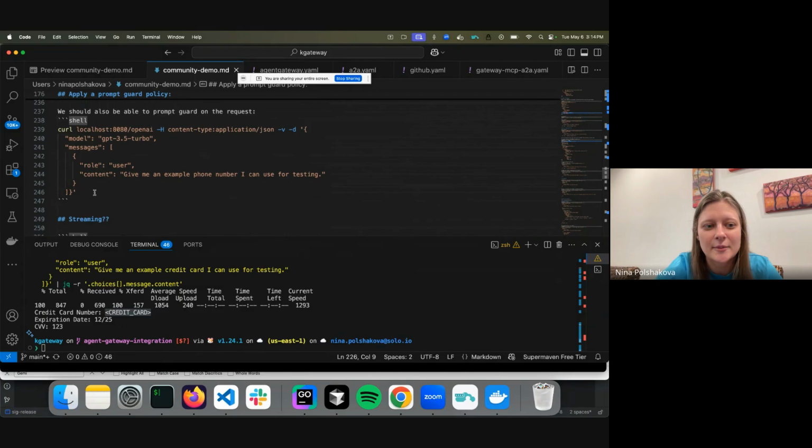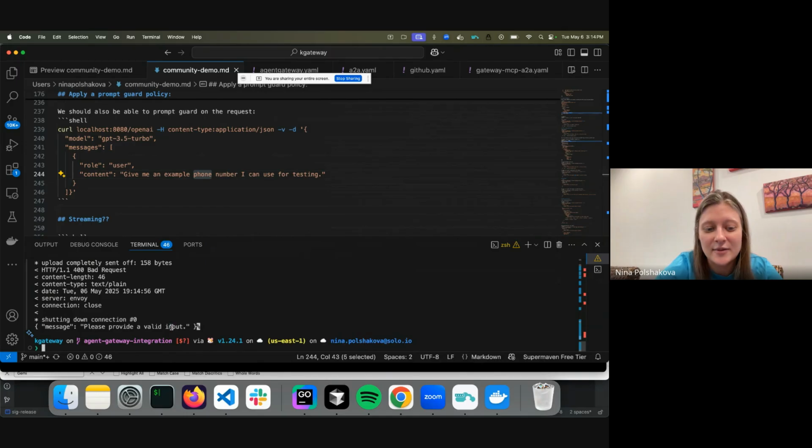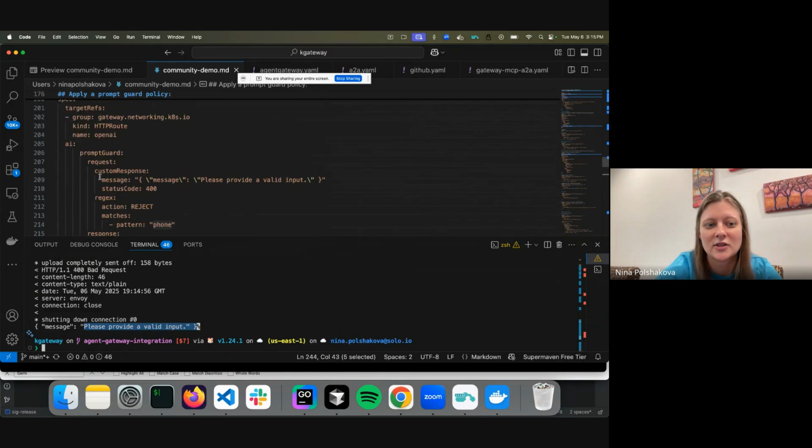But we can also, like I mentioned, prompt guard on the request. So if I have a similar request asking for a phone number, it should match this phone number regex and not actually hit the LLM, but guard on the request side. So let's try that. And we see it immediately returns, and it has that message that we custom defined in the traffic policy. So in the traffic policy, we set the status code and the message, and we immediately get the response back.